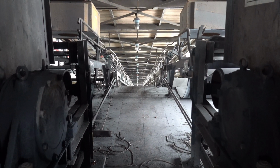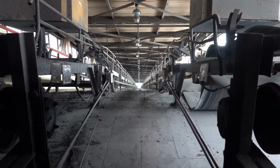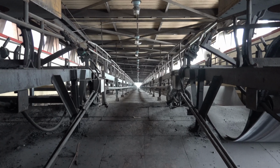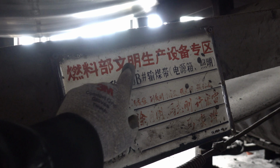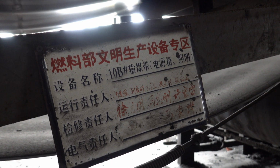Actually, this place is being converted into a museum very, very slowly. And if we were to go down to the bottom of this, we would get to the area which they're turning into a ticket office. We can see here that it says Wenming Shengchan. Now, that means like civilized production.